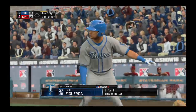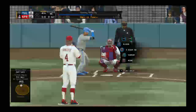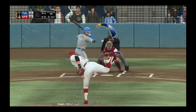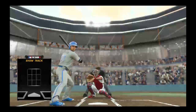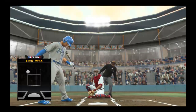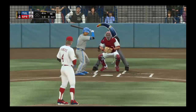Cole Figueroa is ready here as we begin the top of the fourth. And right here is an important time for them to climb back into this one. They definitely want to even this one up sooner rather than later. High and tight here to begin the inning. It's ball one. I think that's consistent with how the strike zone gets called nowadays. You know, that's a strike in the rule book, but most umpires won't give you that pitch anymore.